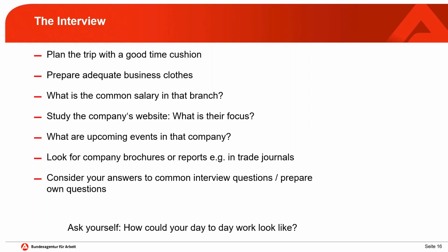Maybe you can also have a look if they have upcoming events in that company, like job events or anything else. And on the website of the company, you can look for company brochures or reports, like in trade journals, or some companies have CSR reports or sustainable development or sustainability reports. You can have a look in there, because there they list their company life, they list their values, and so it's quite good to get an impression and to be informed about it.